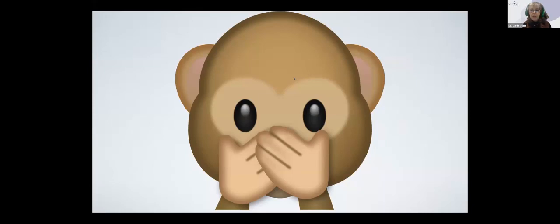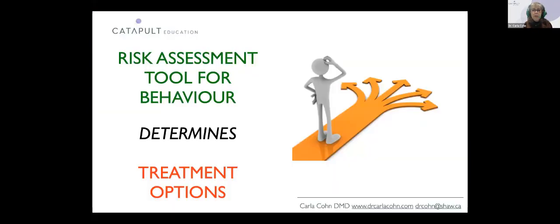And if we can use our Riva Star, that is a little bit of magic that we've got for sure. So the behavior of our child is paramount to how we are going to be able to treat our child. The behavior is actually assessed as a risk assessment, so a risk assessment tool for behavior, because one thing is what is ideal to do, and the other thing is what is possible to do. So that risk assessment tool for behavior will help us to determine what our treatment options are.